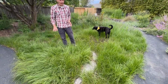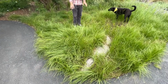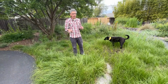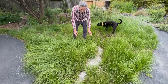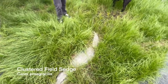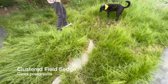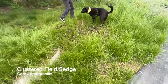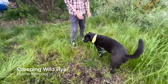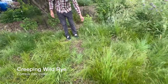water-wise landscaping. And so what we did here is we picked a mix of grasses and grass-like plants. We planted a lot of this clustered field sedge, it's beautiful, or Carex praegracilis. There's a couple of other things in here that have not done as well. We have some creeping wild rye that's coming in. And then also some of our native fescues, or Festuca rubra.